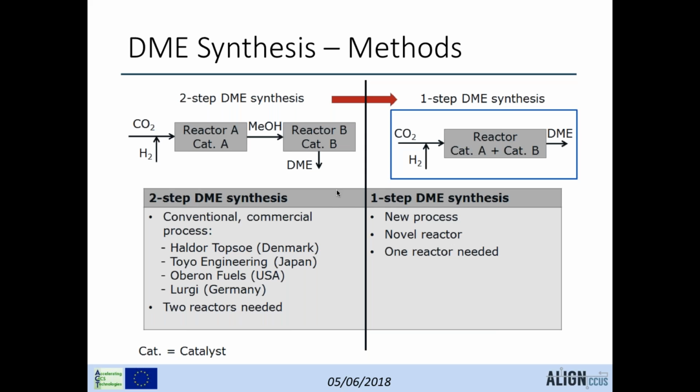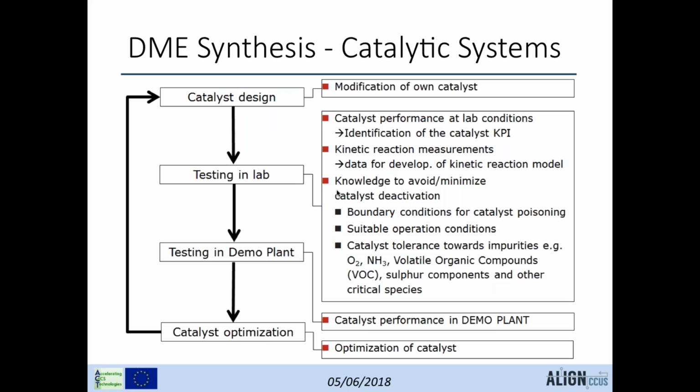Next. What do we see here? We see here the DME synthesis catalyst system. This is a very important part; let me call it the core of the whole synthesis unit. How are we going to achieve the target that we have a really good combination of Cat A plus Cat B, and then we have a good catalyst to synthesize CO2 and hydrogen to DME?